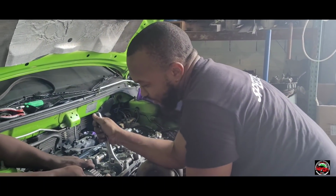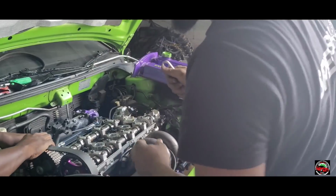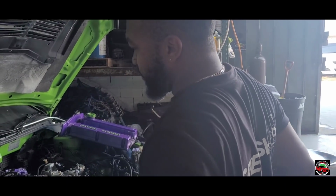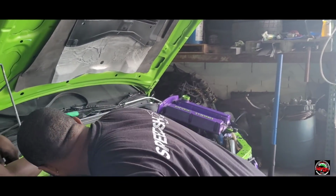I always like challenging myself, so. And your goals with this car in front wheel drive right now? Mid sevens to low sevens. Yeah. Okay. Nice.